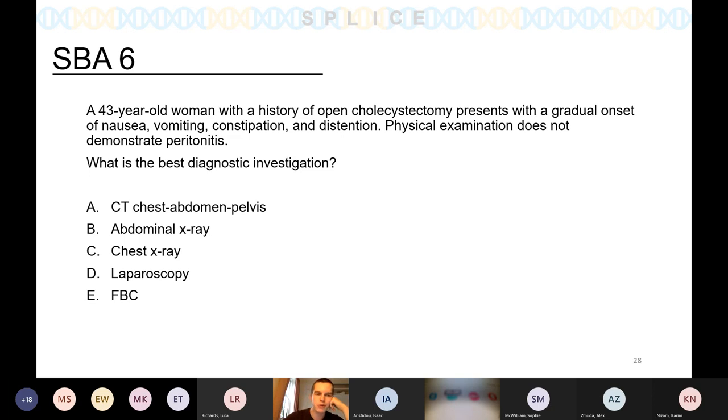And this is a bit of a cheeky question, which I've done deliberately. Okay, I'm going to stop it there. So we've interestingly got a bit of a spread. The most popular answer was abdominal x-ray, and I think that's the correct one.